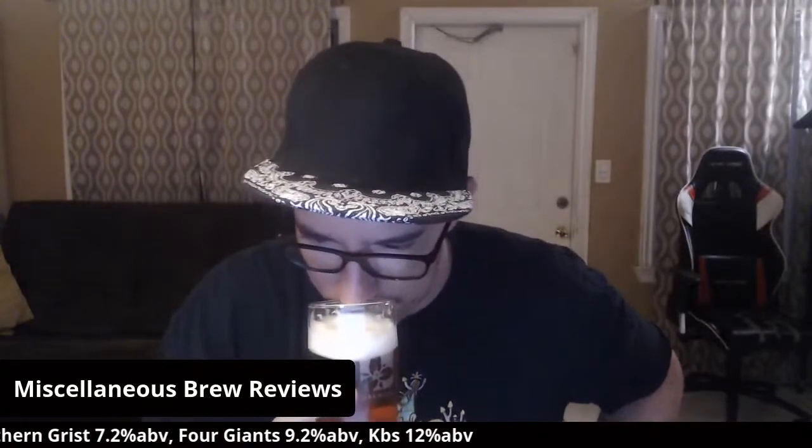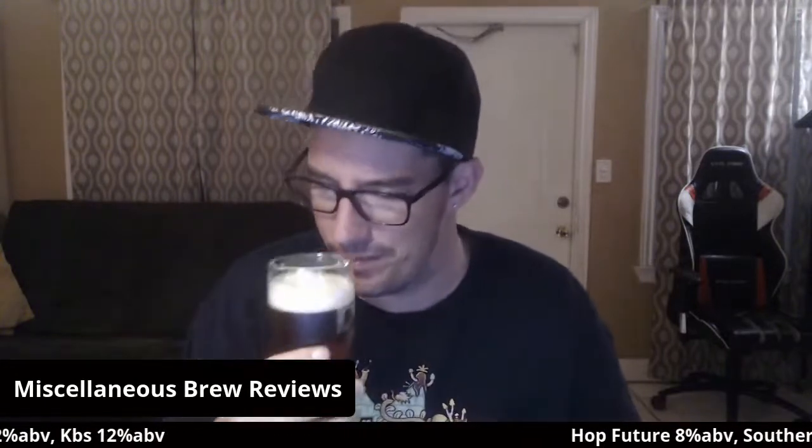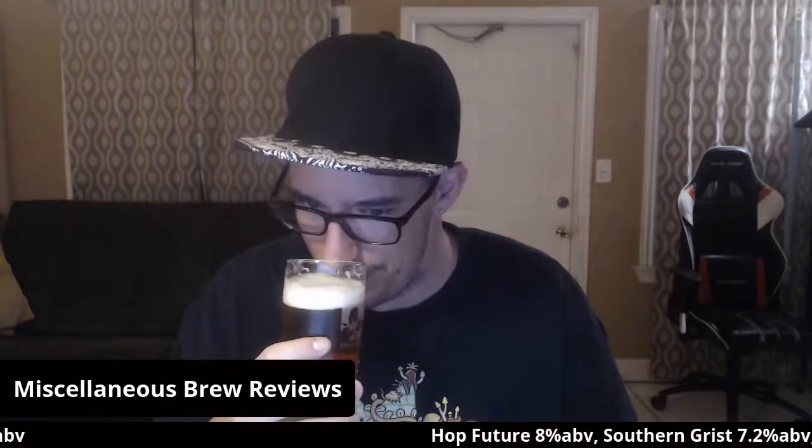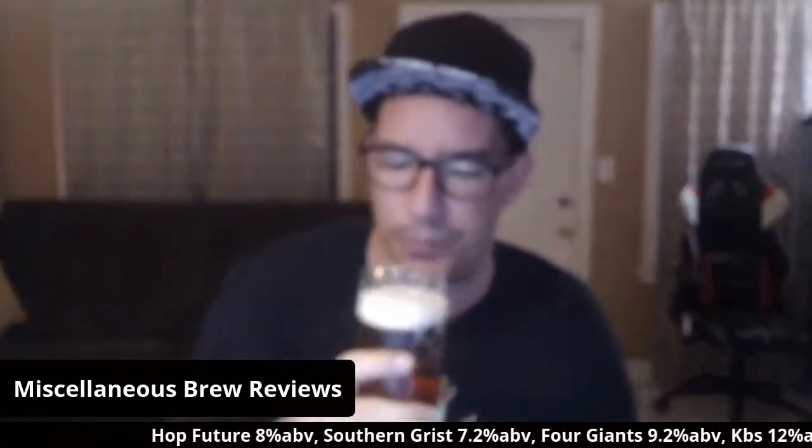A little bit doughy. Smells fantastic. I remember last time I had this, I don't think I only had 1 bottle, and it was very reminiscent of the Harvest Ale that Founders puts out, but I think this one was a bit more ramped up, in my opinion. Very, very tropical forward this evening. So cheers, guys.